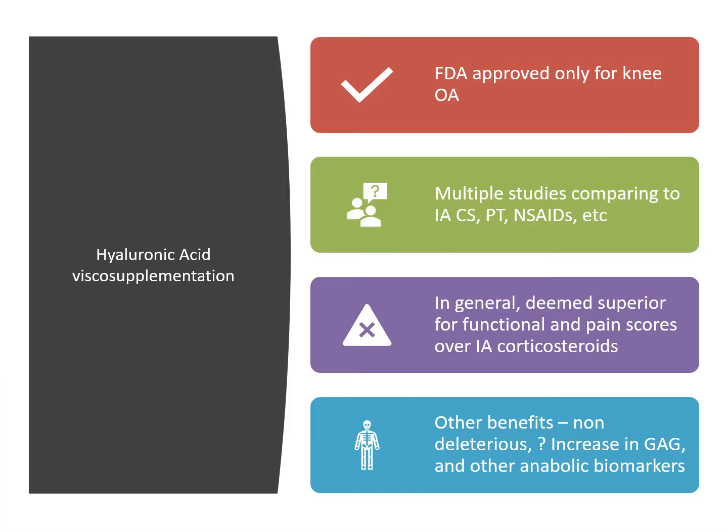Shifting gears, I'd like to talk about hyaluronic acid. Hyaluronic acid is a complex sugar chain that binds to water. Now, it's only been FDA approved for treatment of knee arthritis, not because they didn't try and go after other indications, but because it was only shown to be beneficial in knees. There have been multiple studies that compared hyaluronic acid injections to both intra-articular corticosteroids, physical therapy, nonsteroidals, and other matters of conservative care. And in general, it is deemed superior for functional and pain scores over intra-articular corticosteroids.